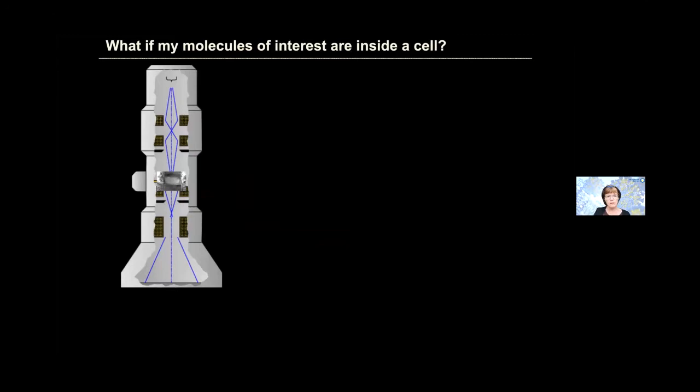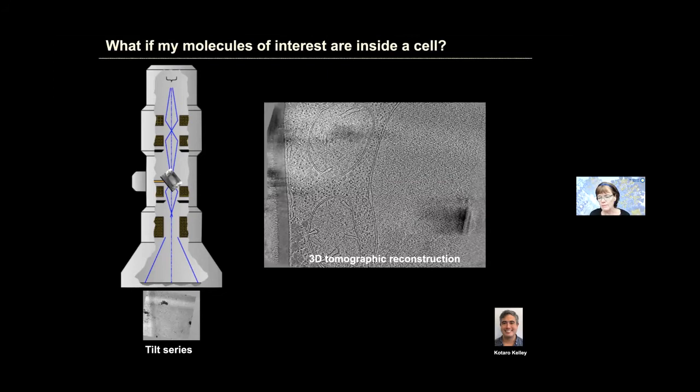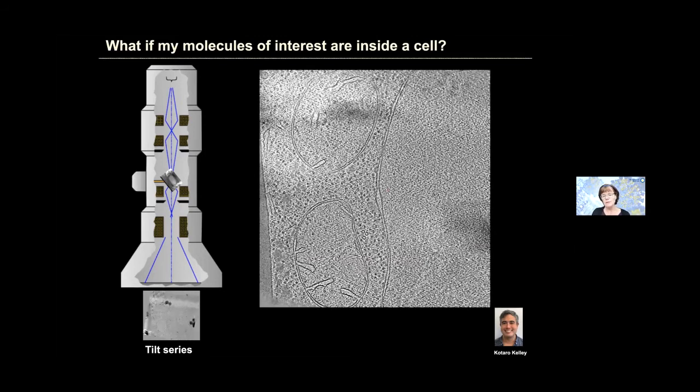Now that's thin enough, we can stick it back in the transmission electron microscope, and we tilt and image and tilt and image and gather this tilt series of projection images, which once more can be turned into a three-dimensional volume. And this shows a little bit how difficult this method is, because this is typically what those images look like, and it really is a sea of noise.